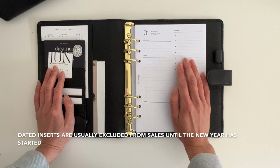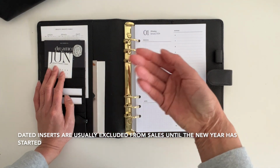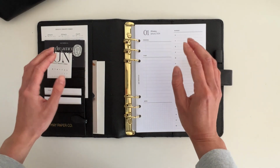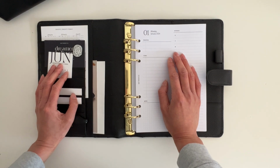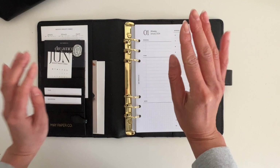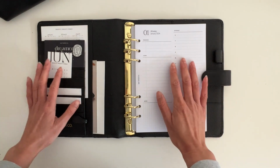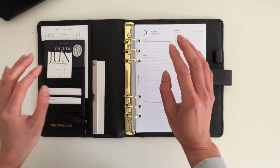So we usually actually exclude dated inserts from sales like Black Friday, Boxing Day, etc. until the new year has already started. So if you've got your eyes on some dated daily inserts, now's the time to grab it, as it's going to be the only time it's going on sale this year. So just a reminder as well that international shipping will also be increasing as per Australia Post's price increase in July, so if you're from outside of Australia, this is something to consider as well.